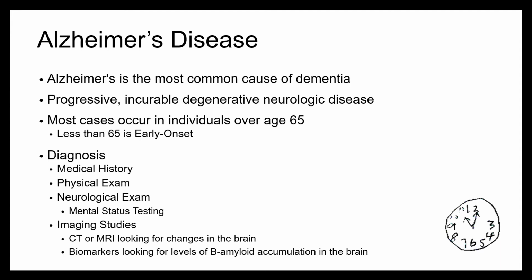Ultimately, the physician's goal with both the physical examination and the neurological specific examination is to try and rule out any possible disease process that could be causing the dementia. Ruling in Alzheimer's disease is going to be a final stop in the diagnostic workup.